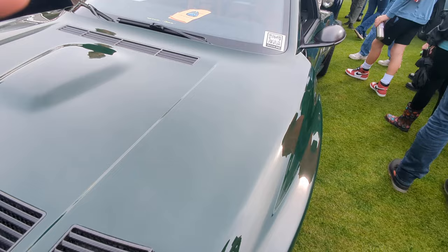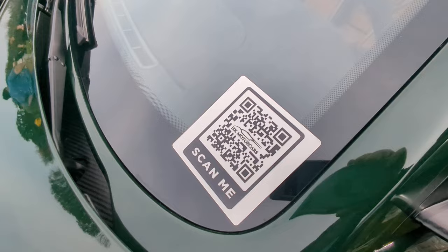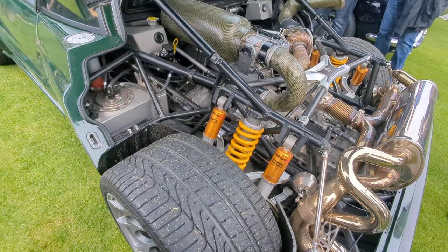Let's see what it says. Hard to read there. Scan me. Oh, look at that. Wow. Look at the level of finish in there. Absolutely gorgeous. So, yeah, I think what they're doing here is resto modding a Lancia 037, basically. Just amazing.